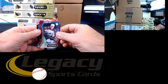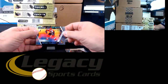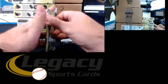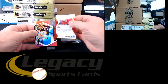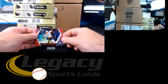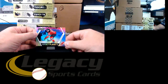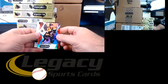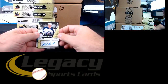Tyson Jost, Avalanche. Logan Brown, Ottawa, that's the blue rookie. Eric Carlson, going to the Senators as well. They beat the Golden Knights yesterday, unfortunately. Eric Carlson again, Ottawa. Number 9 of 56, Philip Forsberg, impact players. Nico Hischier, going to the Devils, impact players. David Pastrnak, red, going to the Bruins. Nikolaj Ehlers, going to Winnipeg.